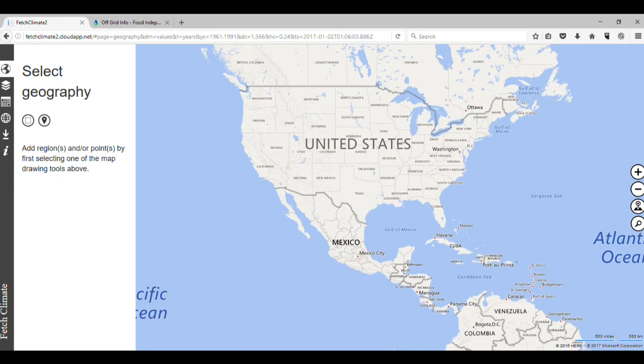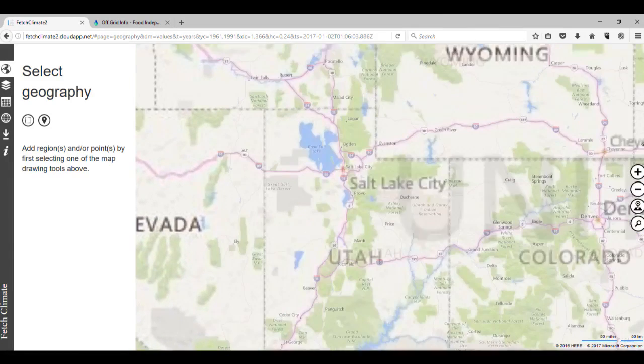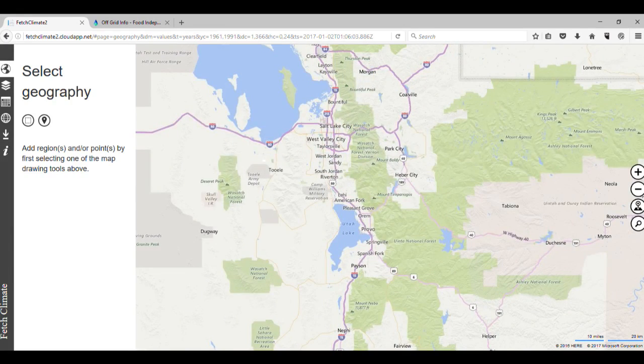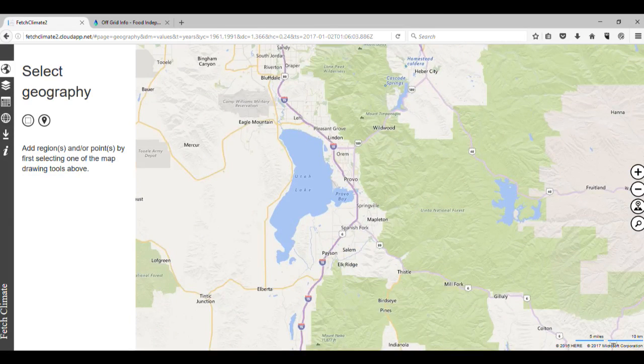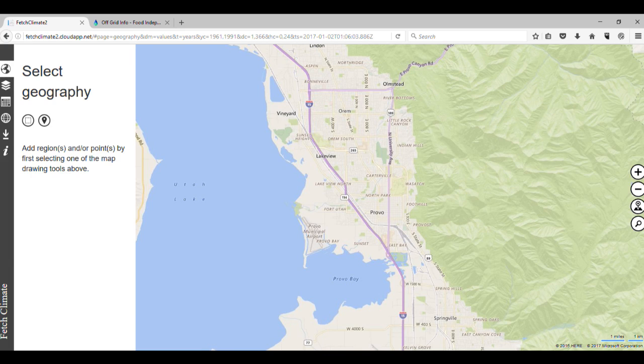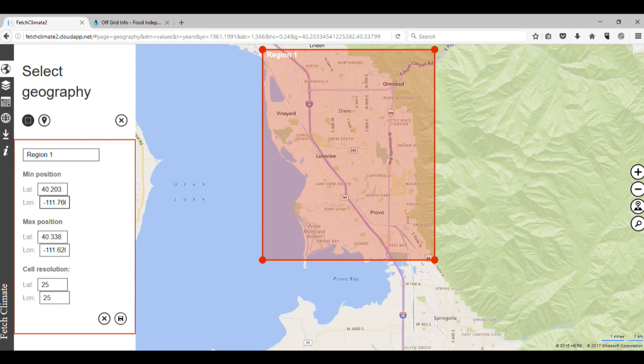And, well, let me just show you here. Okay, so here we are. I'm going to zoom into Orem, Utah, which is where we're currently broadcasting from. Okay, so for the city of Orem. Select geography, there we are. Now we want to add a region. We'll say Linden, Orem, Provo. Okay, latitude, longitude, minimum position is up here, maximum position is right there.